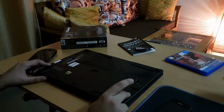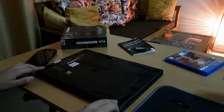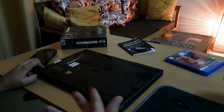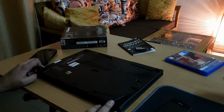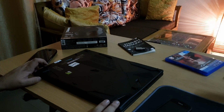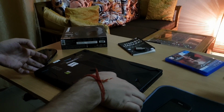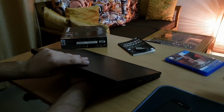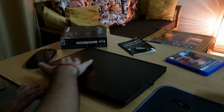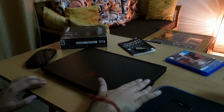Now, coming to the speakers. So the speakers are placed over here. They are Nahimic certified. The speakers are 2x2, so 2 watts over here, 2 watts over here. They are downward firing in nature. So the speakers themselves, I didn't like them that much. It was just okay for my taste, nothing that great.